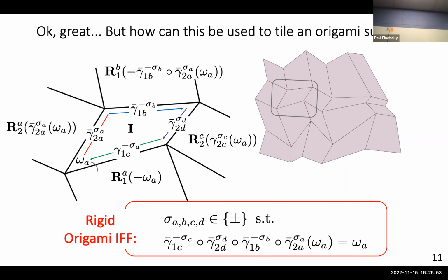So if you hand me this angle, which I call omega A, and this mountain valley assignment, everything is determined. So that means this angle is determined. But since this angle is determined, everything is determined. So that means this angle is determined. But since that's determined, everything is determined. So then I go down here and everything is determined. And then everything is determined. But now I have a potential inconsistency.